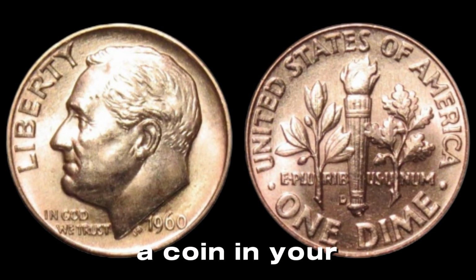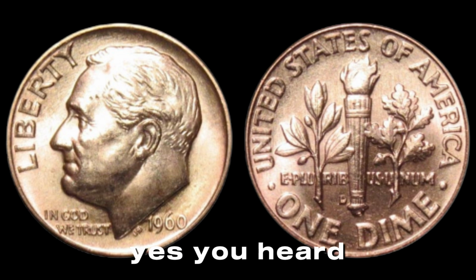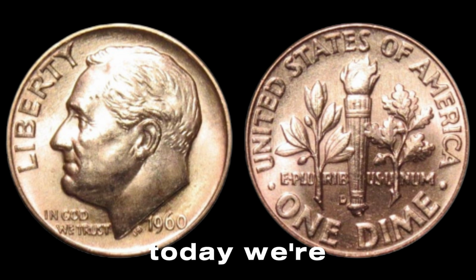Imagine holding a coin in your hand worth a jaw-dropping $62 million. Yes, you heard that right. Today, we're diving deep into the fascinating world of the 1960 Roosevelt dime from the United States of America. This humble 10-cent coin might look like spare change to the untrained eye, but its incredible history, rarity, and astonishing market value make it one of the most sought-after treasures in the world of numismatics. So, grab your magnifying glass and let's uncover the secrets behind this million-dollar masterpiece.